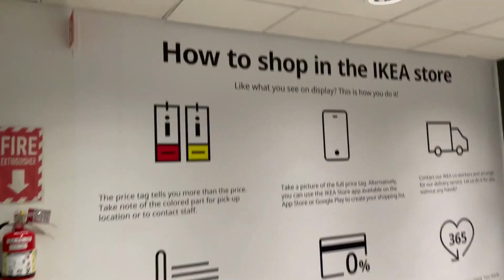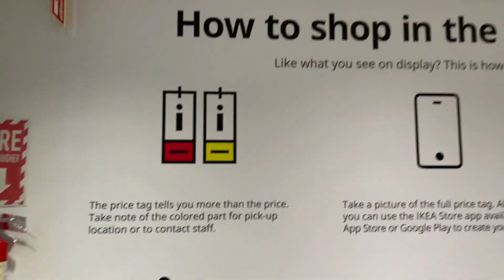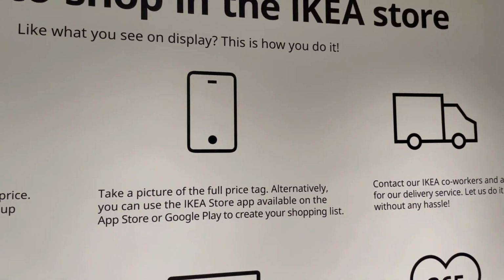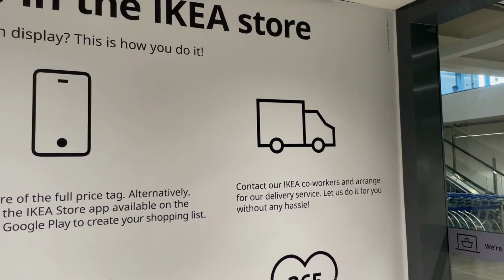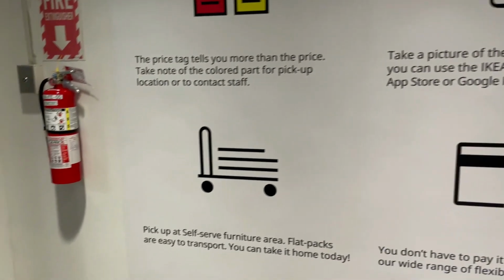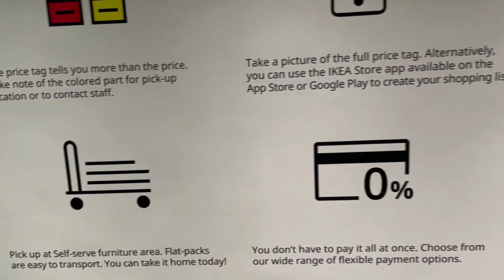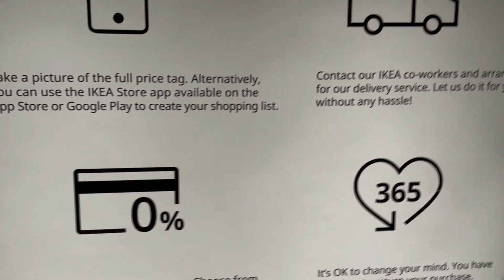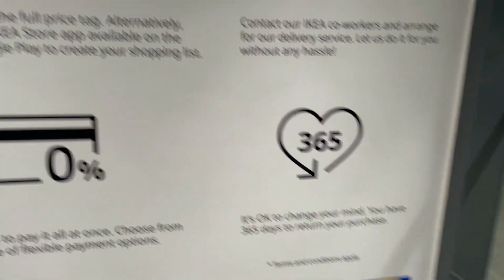Those are the instructions on how to shop in the IKEA store. Contact our IKEA co-workers. Pick up, self-serve. You don't have to pay it all at once. It's okay to change your mind. You have 365 days or 1 year to have it changed.